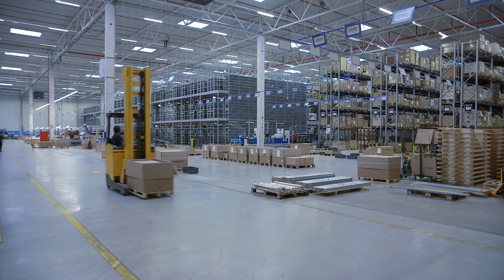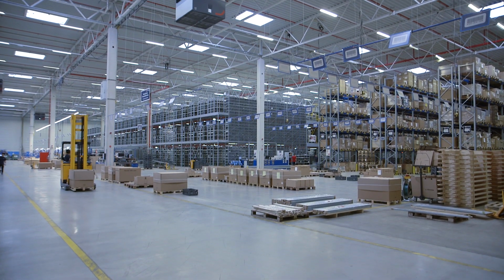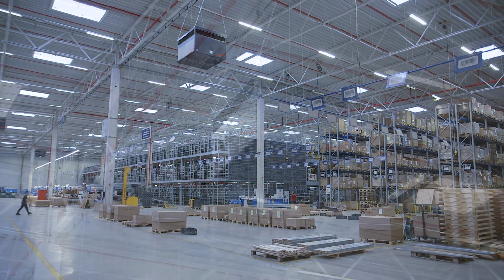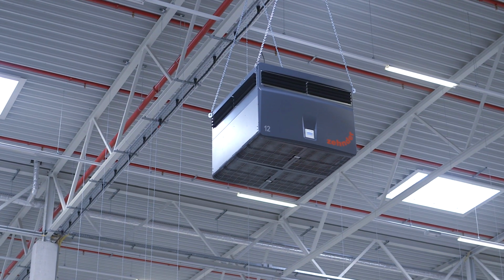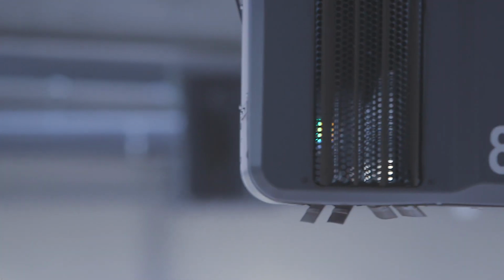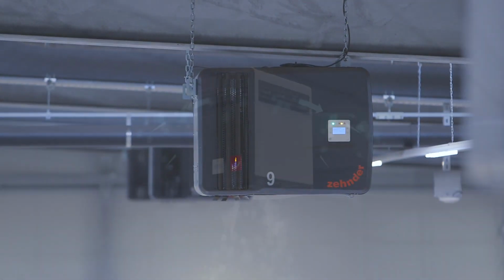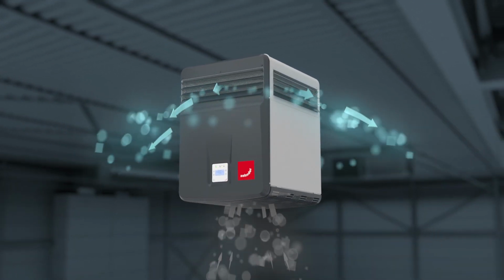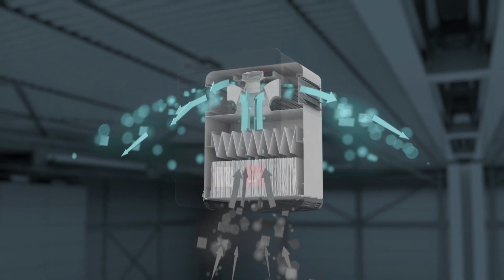Air cleaning was actually brought to my attention by a colleague. He said, "Look, I've been approached with this excellent solution. We can finally purify the air." The intelligent air cleaning systems from Zehnder Clean Air Solutions filter dust particles directly at their source, preventing fine and coarse dust from settling on goods or machines. Air cleaning also benefits employees as they're now breathing in much healthier air.